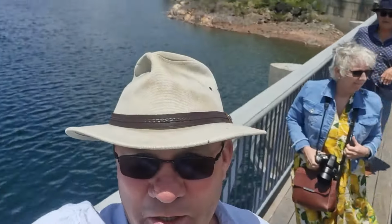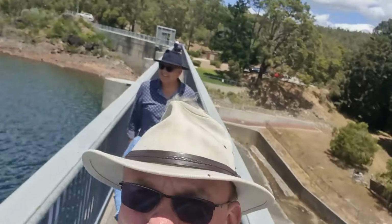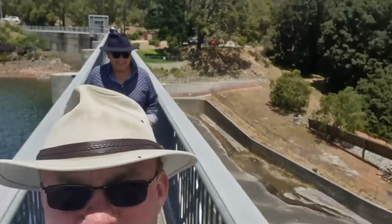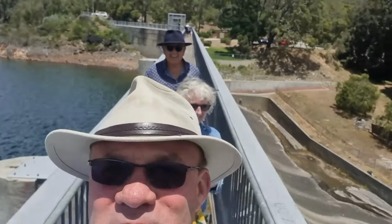So here we are at the pumping station, the number one pumping station. Rolly says it's the number one pumping station to pump number ones. There's a number two. But we're walking out, as you can see. I mean, we've just picked the best day. Have a look at that.